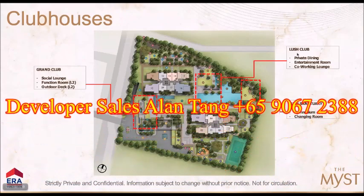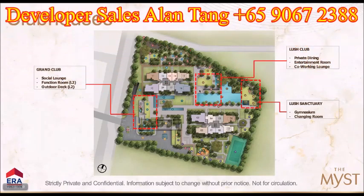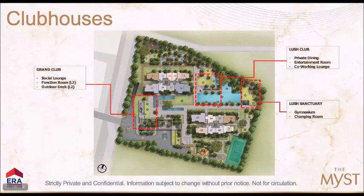So the Lush Club, we have the private dining, entertainment room, and the co-working space. Correct. So you know, if you work from home, you can bring your work down to this club to better enjoy your facilities. You can see some water, you can see some greenery.